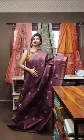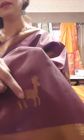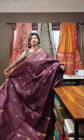Puro guti tai kara hoyeche deer motif diye. I love to show you the motif so that you can understand. See the deer, because it is done with very minute detail. Ekhane kintu weaving er kaj ta puro tai khub sundor bhabe bojha jacche. And this is the palla of the sari. So this is the overall look of the wine tussar silk sari.